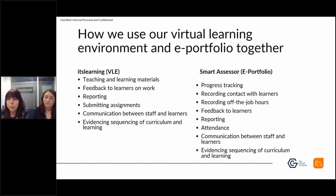We have got the reporting coming out of that as well, submission of assignments, communication between staff and learners, obviously in itslearning, and some of that evidence in the sequencing of curriculum learning all sits within itslearning, and that works really well. And we've got some really good examples of where that's been used well on study programs, higher education, and on apprenticeships. So it is very much that teaching and learning activity all sits on itslearning. And like I say, we've got some really good success stories that Jade's going to talk about in a moment, about how that's worked really well.